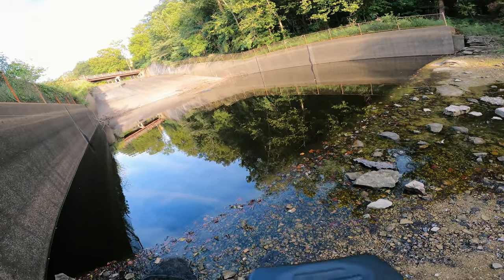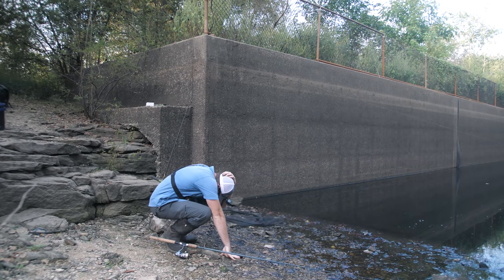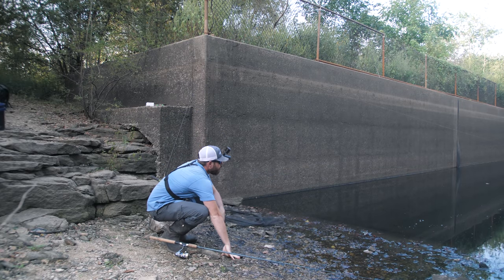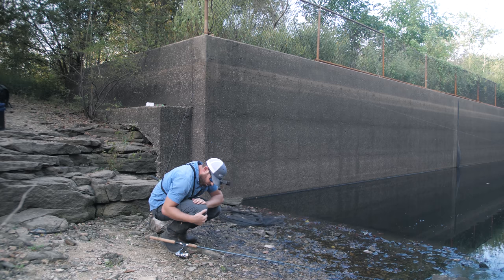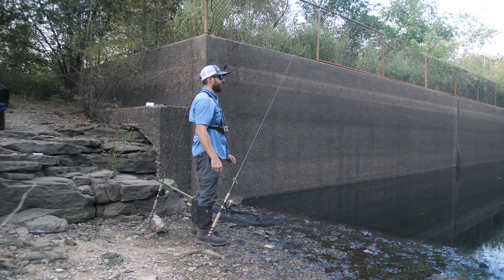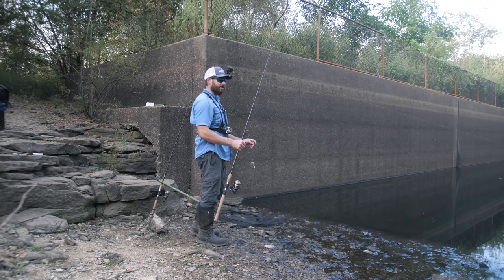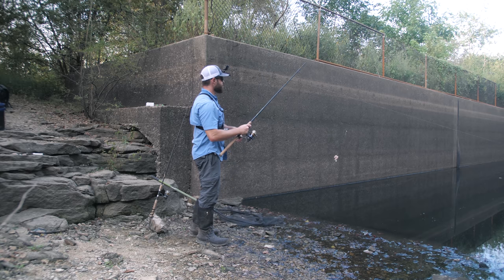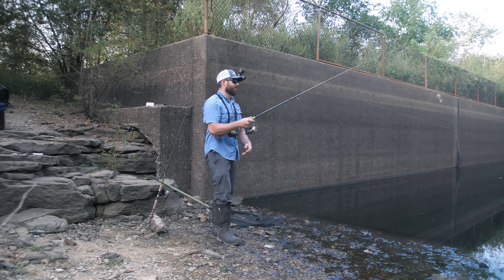Fish on. Oh, nice fish. It's off. It's off! I've been out here all day. Finally had a really nice fish on the end of my line. And just like that, it was gone. That's so frustrating. I am hoping I get another chance.